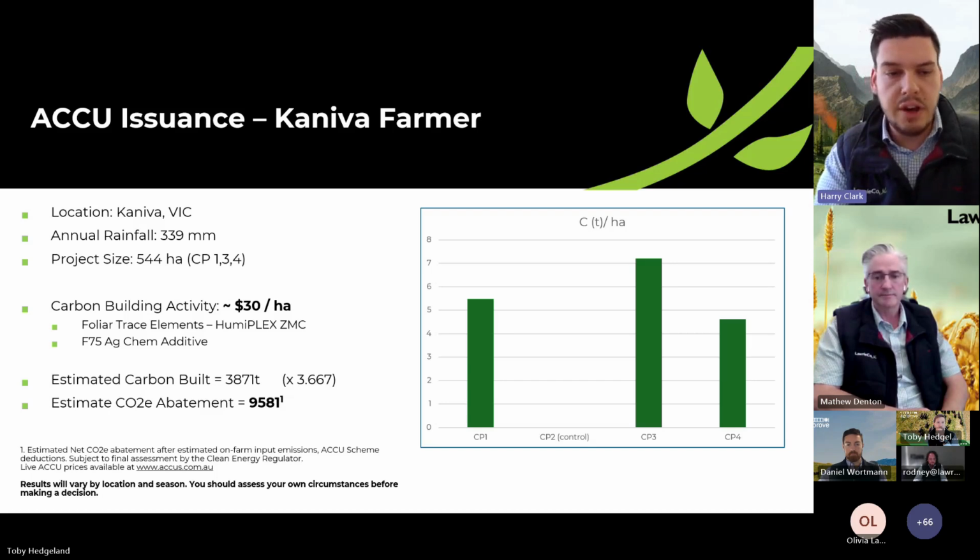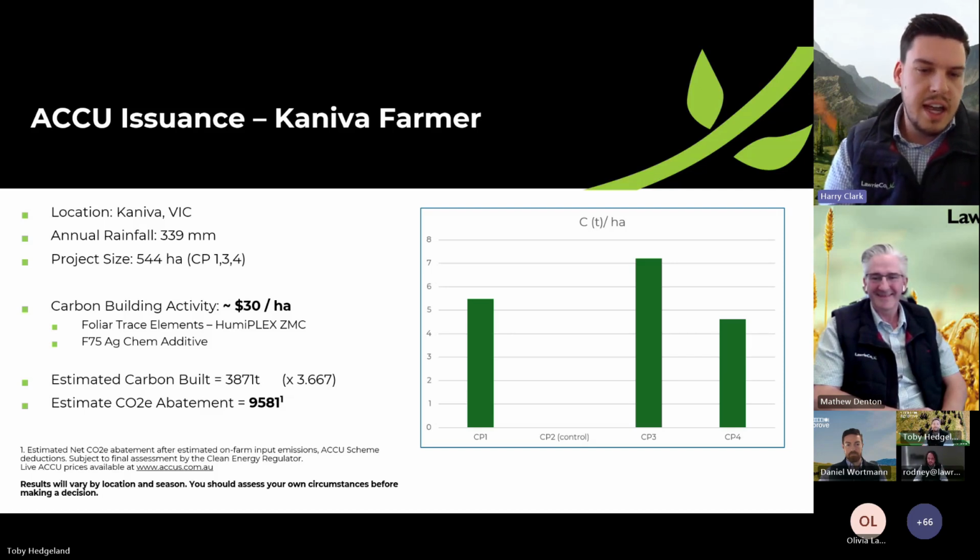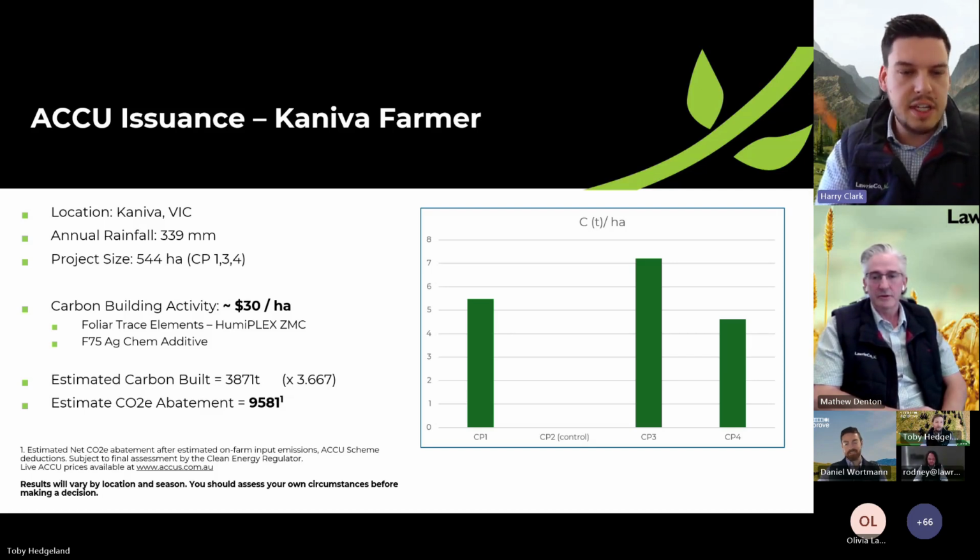And so just through that introduction, we've managed to build 3,871 tons of carbon in about 18 months, which is close to 9,500 equivalent carbon dioxide tons. So when I mentioned this to this particular farmer, I think he nearly fell off his chair. He was very excited about this fact. So again, just going through the calculations now in terms of that emissions abatement and the on-farm inputs, and hopefully we get those credits coming through shortly.